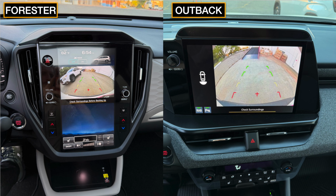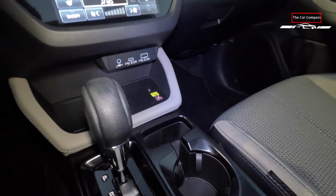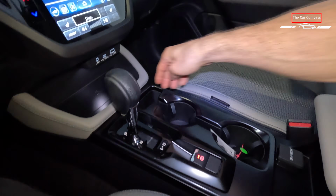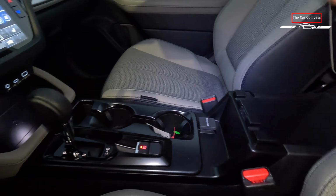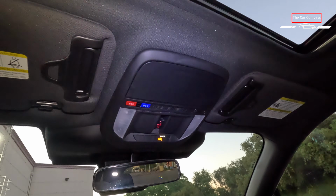This is going to be your center console, and then you have a wireless charging pad, which in the Outback Premium does not come standard. And then you do have the USB-C and USB-A ports. Then the leather-wrapped shift lever right here with your electronic parking brake, cup holders, a little bit more storage here in the Forester. And then this is your armrest, 12-volt outlet, pretty much located in the same location on both of them. And then here up top, you do have differences in the panel control for your sunroof or your moonroof if you have it in the Outback and the Forester.